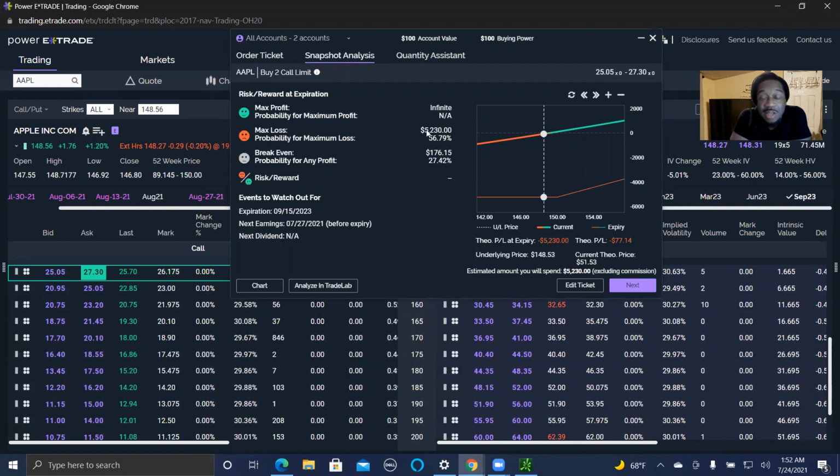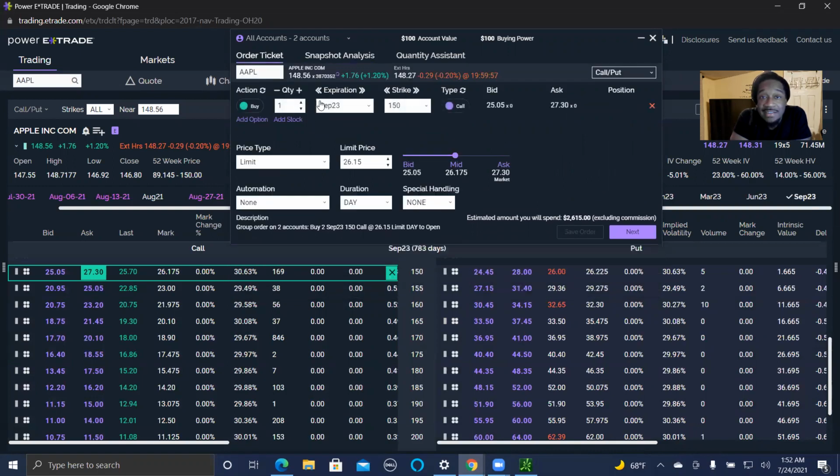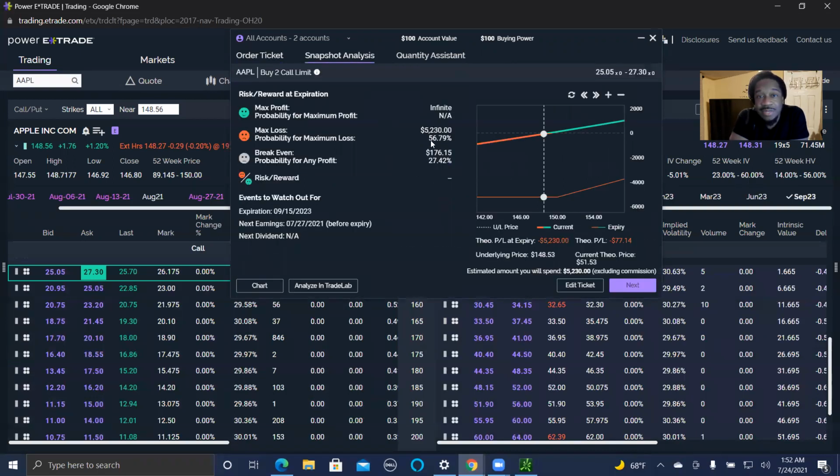So the maximum loss is what you spend on it. Remember, I took that other trade off. The maximum loss is what you would spend on it, $5,230. And this is why a lot of people like to do stuff like this. This is called a naked trade or a single option. Your maximum profit is infinite. It's extremely high, right? But because of that, your maximum loss is insane as well.